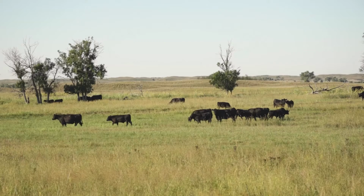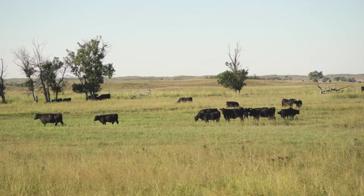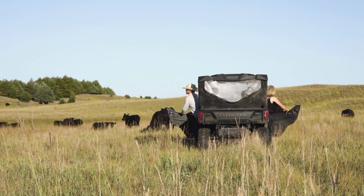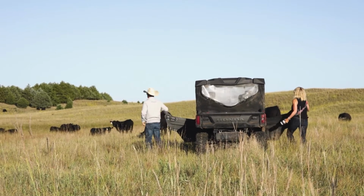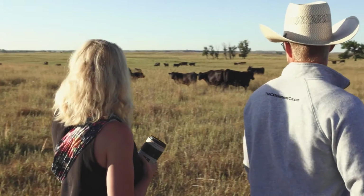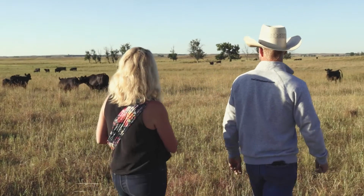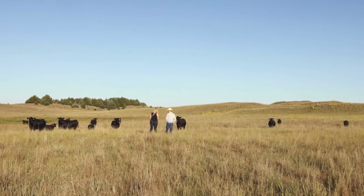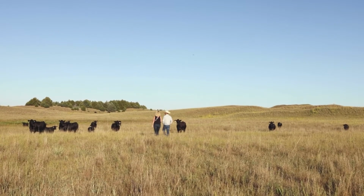and we kind of started summering some cows here, and next thing you know, we were 6 years into sending cows here, and 18 months ago, we were able to work with the previous owner. He kind of wanted a young couple to be able to take over and kind of fulfill the ranch's legacy. They'd been selling bulls for a long time, and it just fit really well.